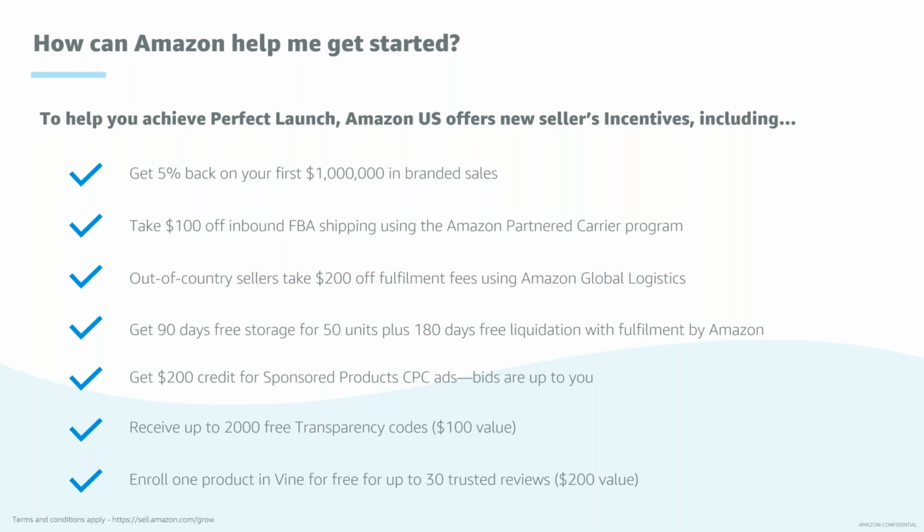You can also receive up to 2,000 free transparency codes to the value of $100. And lastly, you can enroll in one product in Vine for free for up to 30 trusted reviews. So that's about 200 USD in value. I will note that these incentives are not available to sellers selling on the Australian store specifically, but only those selling on Amazon.com or the US store.